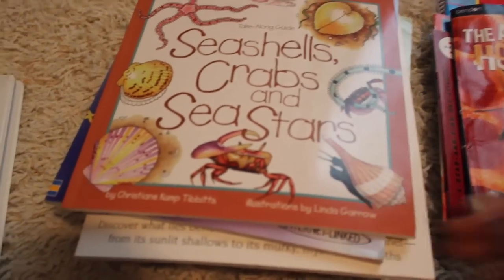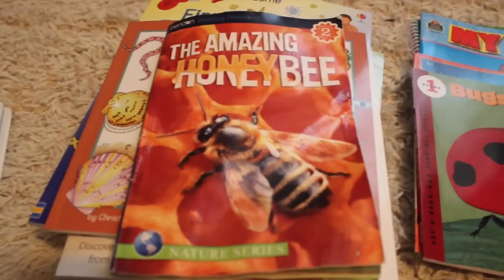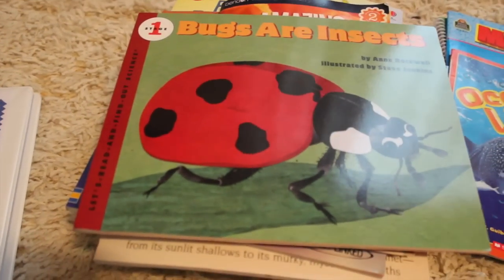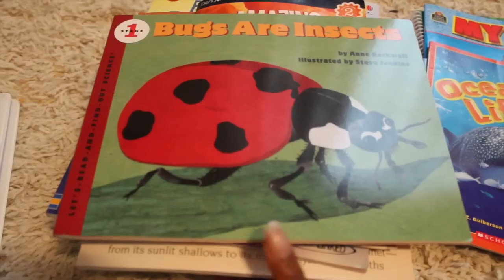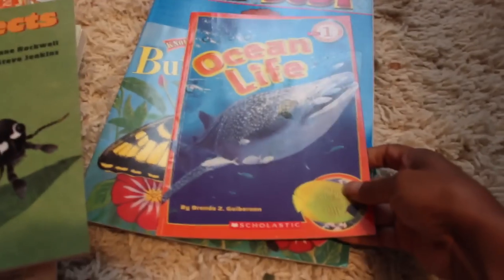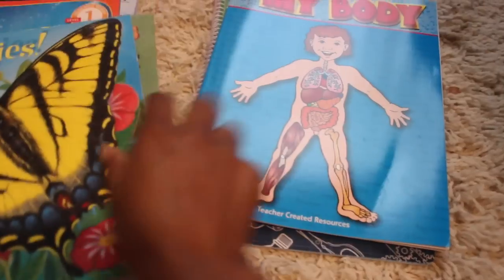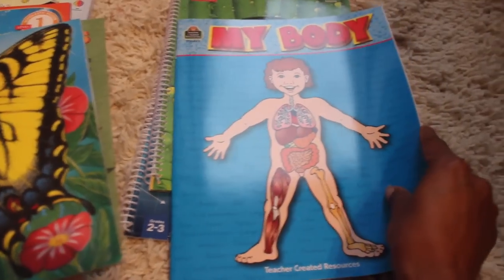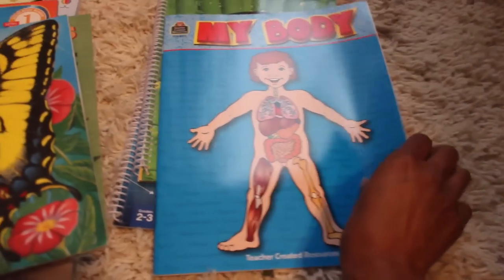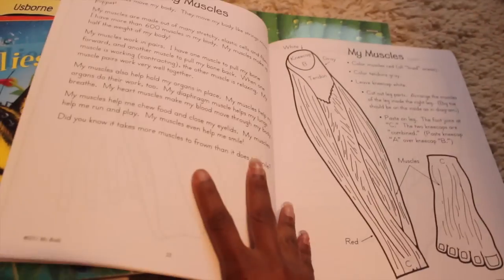We also have seashells, crabs, and sea stars. We have the Amazing Honeybee that came from the Target dollar spot as well. We have Bugs or Insects. That's another Let's Read and Find Out Science book. Let's see, let me move over here. We have Ocean Life. We have another Butterfly book. This is his My Body book. It's a teacher-created resources workbook. It has different body parts.